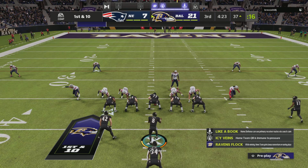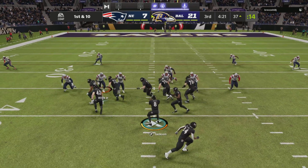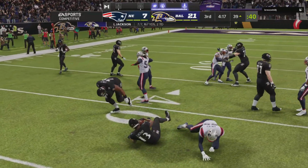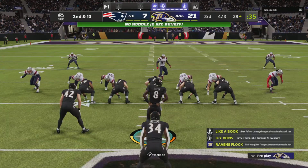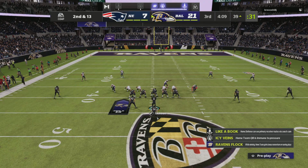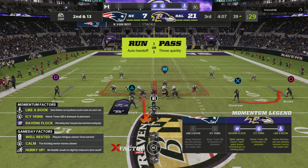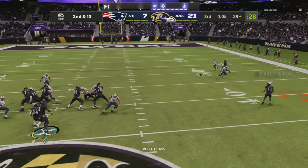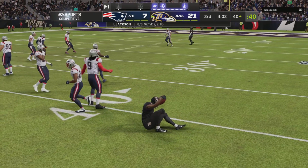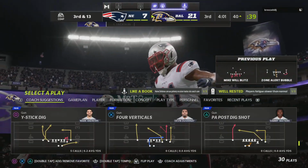So how about that for a chain mover? They're all the way down inside the 40 now for 1st and 10. And the play goes nowhere, losing yardage back near the 40 at the 39. Devin Duvernay, the intended receiver. And now it's 2nd down. He'll get that out wide to Duvernay. No gain that time on the completion, and it'll be 3rd down.